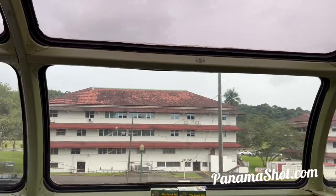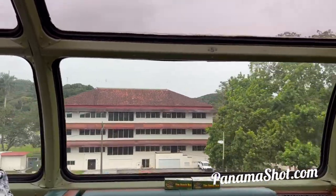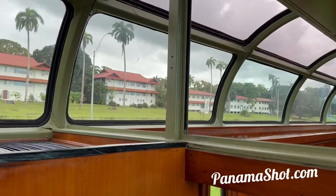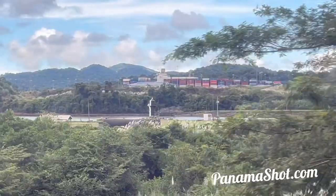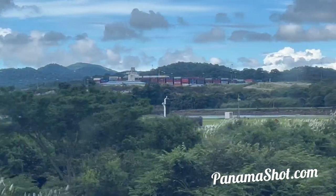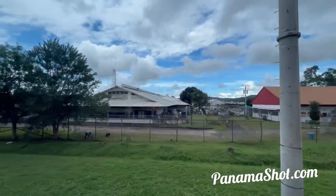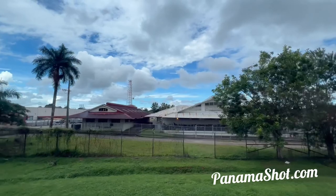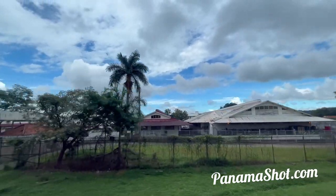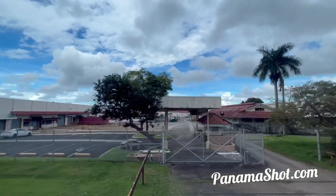So here you can see the City of Knowledge. This is a technopark in Panama that allows construction of ideas, entrepreneurship, and other companies who are building concepts to grow. So that's another story for another day. Here's part of the canal areas. You can see some of the infrastructure that goes around the canal.